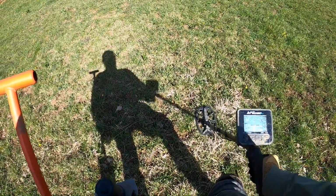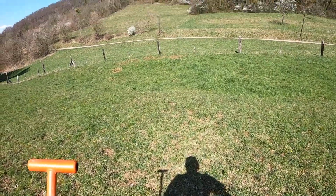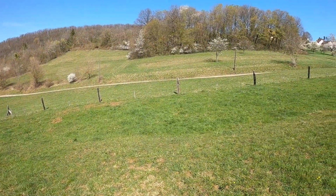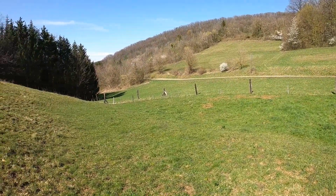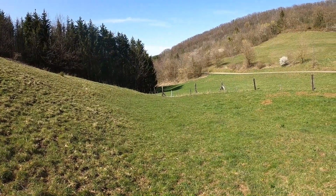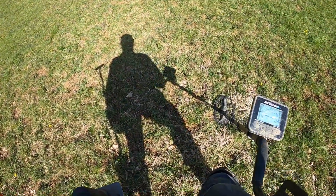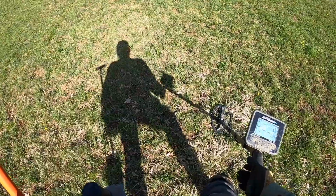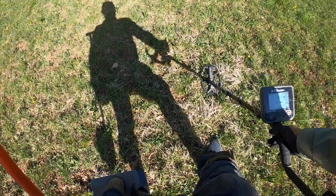Welcome to another one of my 10-hole hunts, which is on the Castle Fields again. It's an incredibly beautiful day and it's a beautiful view. I'm very lucky with the permissions that I have. Very lucky actually. I got years of detecting, I think, on the permissions that I have.